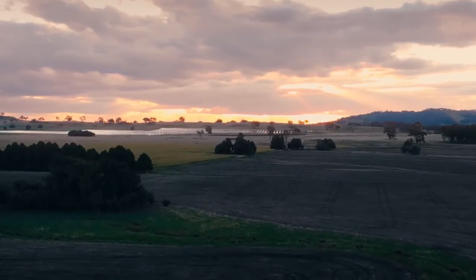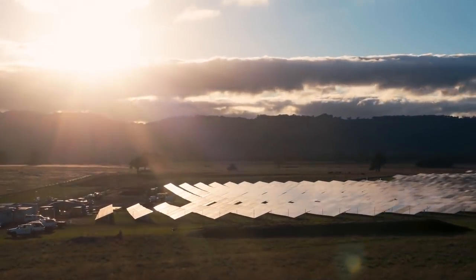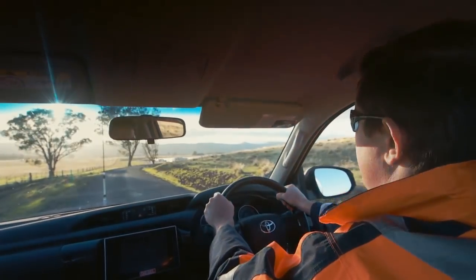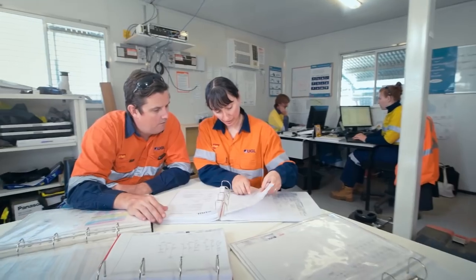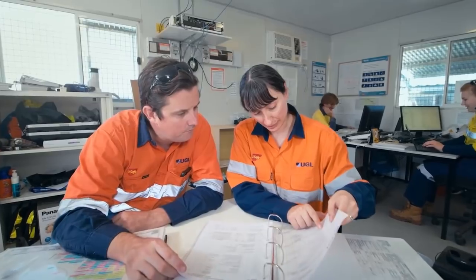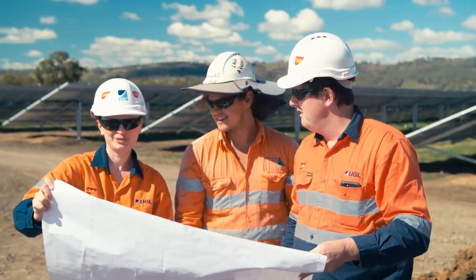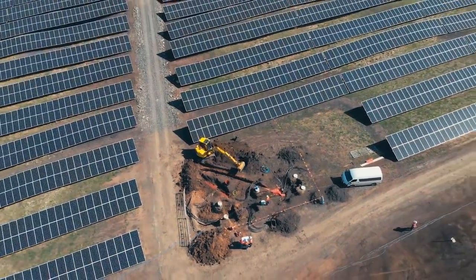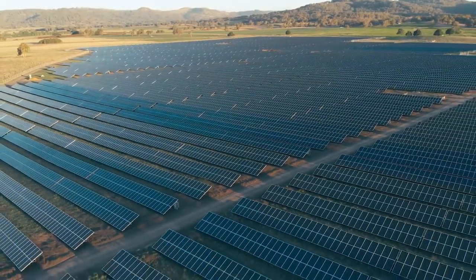White Rock Solar Farm is tucked away in the rolling hills of New England, Australia. This is where Andrew Timms works, at CIMIC Group Operating Company UGL. As the project manager, Andrew is responsible for design, construction, operation, and energy production at the White Rock Solar Farm. The farm is a 20 megawatt photovoltaic project completed for Goldwind Australia.